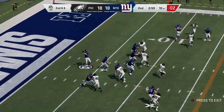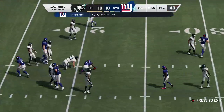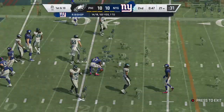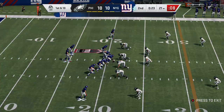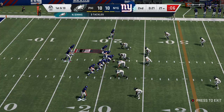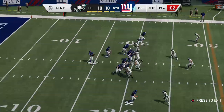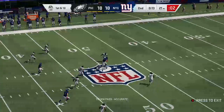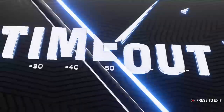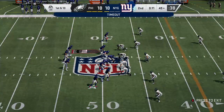2nd and 6. And Woods has it complete. And able to get it across the 20 before they get to him. 56, right there, 56. First and 10 at the 21-yard line. On 1st and 10, Bishop. That's complete to Jake Butt. And he'll be taken down, but not before they work it across midfield.